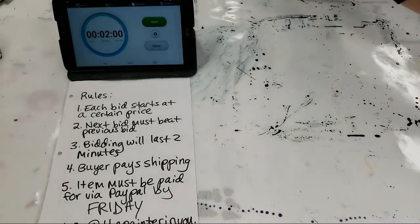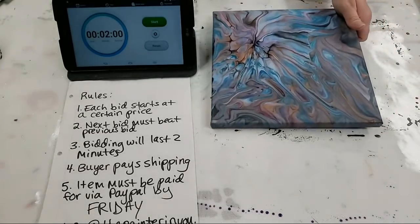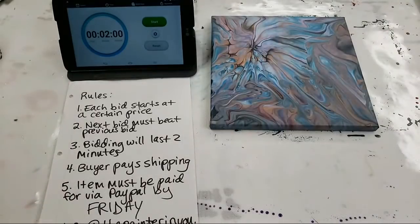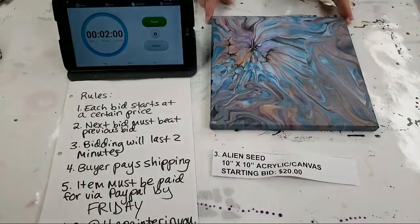All right, so the next one. Also a 10 by 10. Don't worry, they're not all going to be 10 by 10s. This one is called Alien Seed. Starting bid is $20.